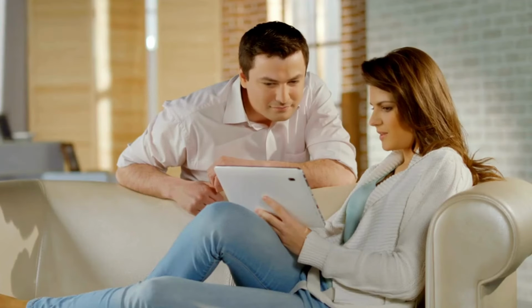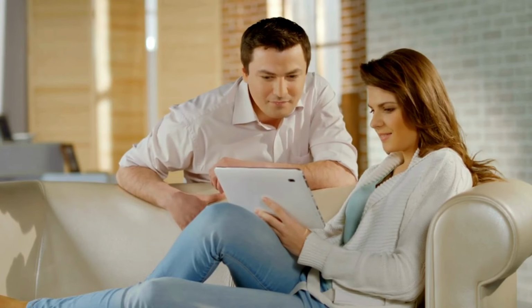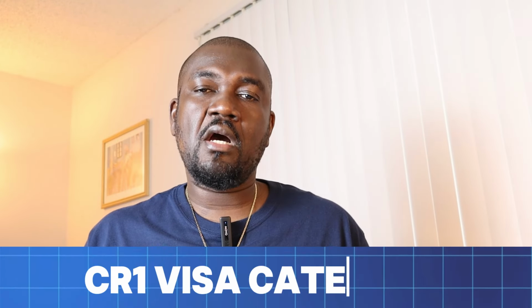Conditional resident visas are granted to spouses and also children of U.S. citizens whose marriage is less than 2 years at the time of the visa approval. The process is similar to IR1 and IR2, but the difference is the beneficiaries will receive a 2-year conditional resident status. They must file a joint petition to remove conditions on their status within 90 days before the second anniversary of their green card issuance. The first conditional resident visa category is CR1.